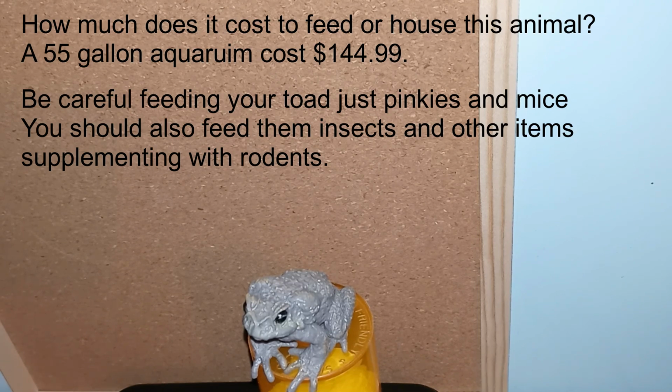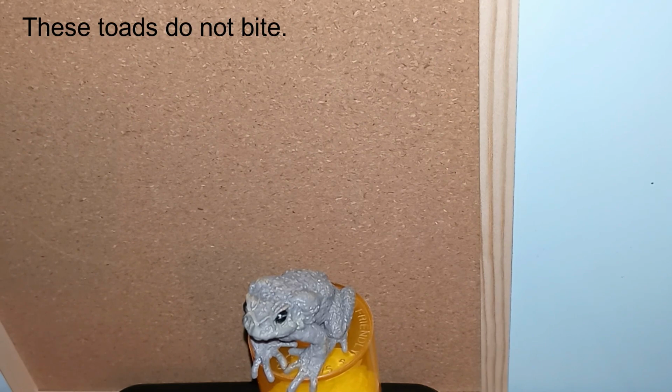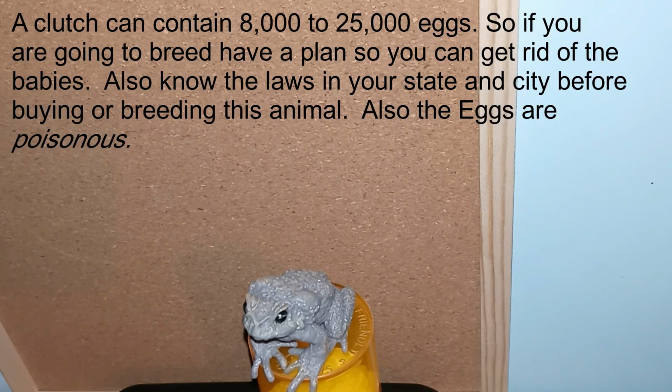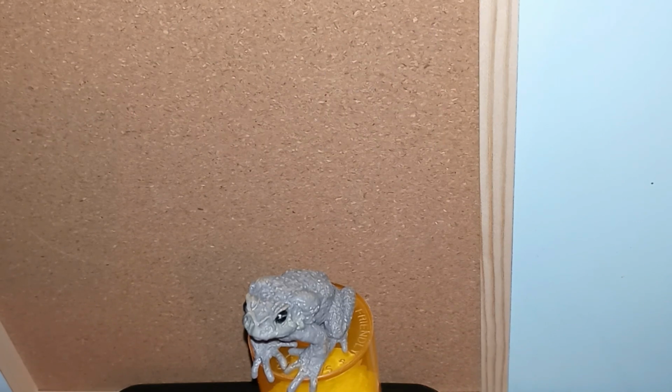So let's get started. Number 1, I couldn't find a price for how much it costs a zoo to feed them. I know they do eat pinkies when they reach a big enough size, and they will also take insects. Prices for the toad itself seem to be pretty reasonable. Moving on, number 2, they do not bite. 3, they need a 55 to 75 gallon aquarium to be happy. 4, marine toads produce thousands of eggs, so if bred, you need to be ready for a ton of babies, and the eggs are poisonous.